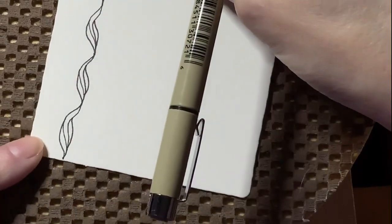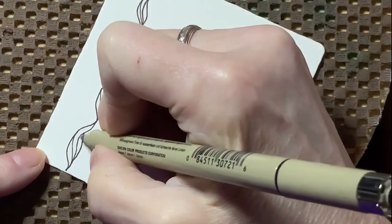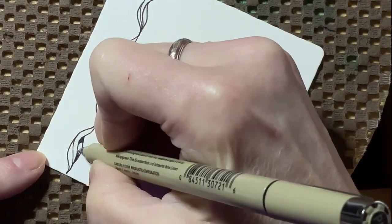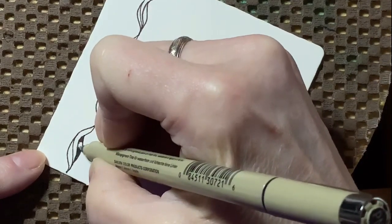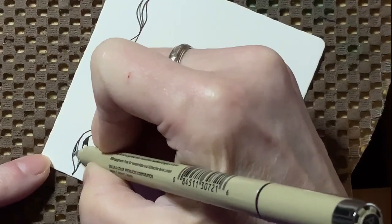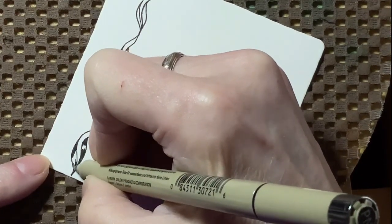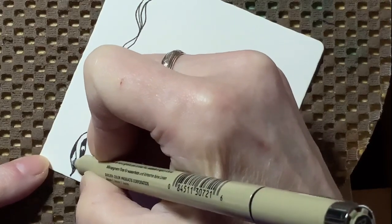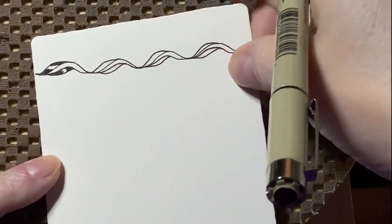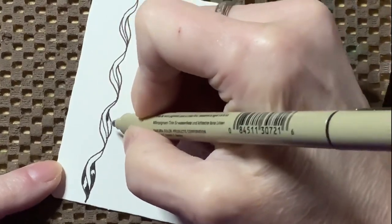So the last step that I normally do, but again, we'll get to embellishments here in a second, and so you don't have to, is I black with a sparkle the bottom and this top part. Look how pretty that is, yeah? So I'm gonna continue and do that all the way around.